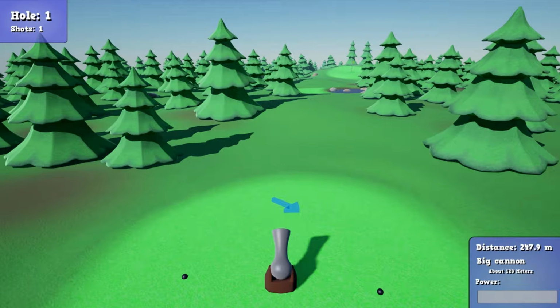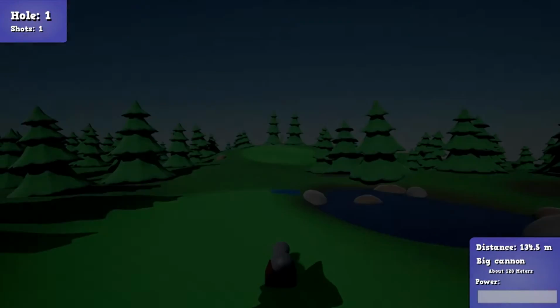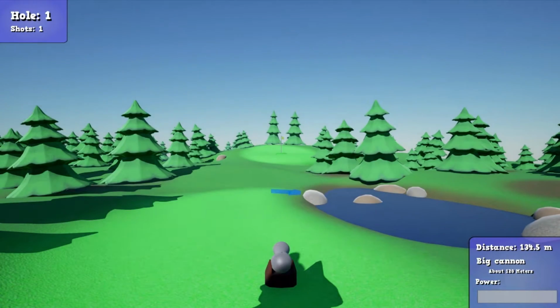Ladies and gentlemen, let's see how that lies. Has it fallen on the fairway? Yes, it has. That right there, ladies and gentlemen, is how the professionals do it. You see, this man has been mentored by the best of the best. So we can expect nothing less than absolute perfection.